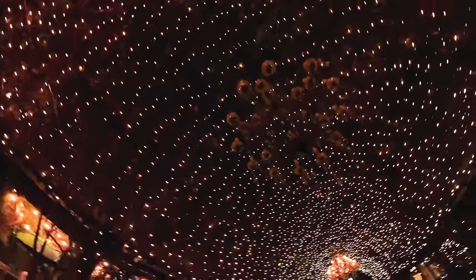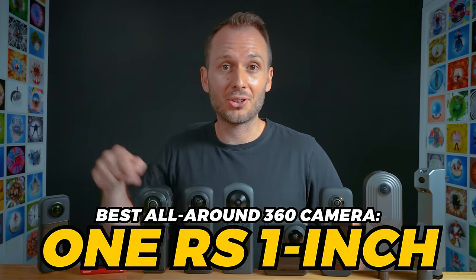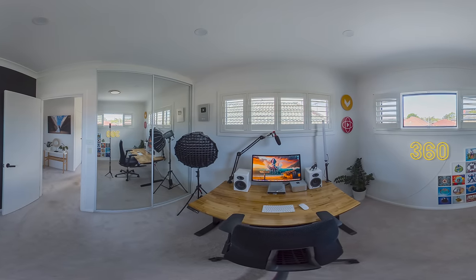where you want the best quality possible from the smallest camera possible. So what if you want the best of both worlds, a camera that shoots great 360 photos and 360 videos? Well, my number one recommendation is the ONE RS 1-inch, since as I mentioned, it shoots the best 360 videos, but also shoots 360 photos good enough that you could charge for. Also, it obviously has the advantage of the faster and better workflow that all Insta360 cameras have.